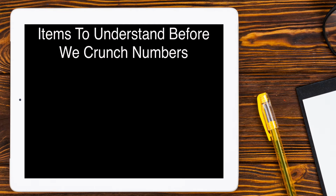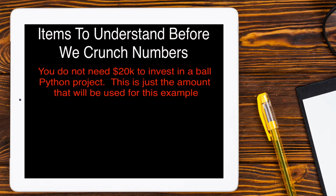But there are a couple of important items that we need to understand before moving forward. So off the bat, you do not need $20,000 to start a ball python breeding program. This is just a number that I have decided to use for this example. You can very easily start a breeding program with 2 normal ball pythons, a male and a female, for less than $500 as far as the animals are concerned.